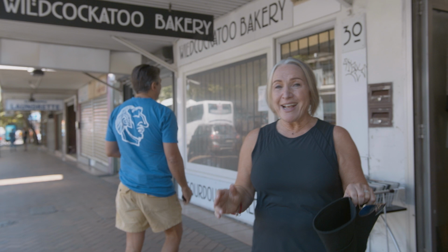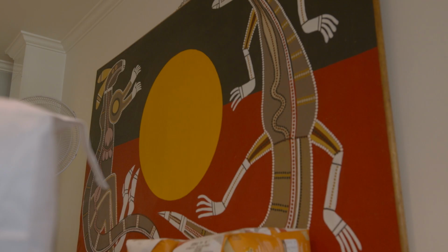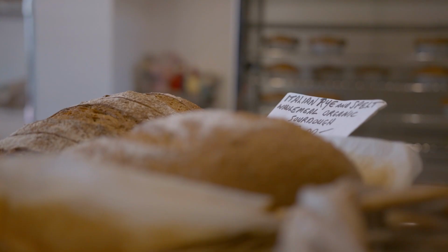Okay, so yay, I am at my last stop for the day. 13,067 steps here at Wild Cockatoo Bakery. Yum, another croissant. So I'm now inside the delicious smelling Wild Cockatoo Bakery and I'm here with Ray Chalmers, the owner and chef, who I can see is so committed to his craft.